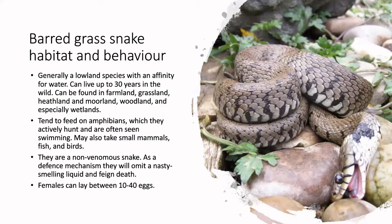And they tend to like water because they're amphibian specialists. So they tend to feed on frogs and newts, but they will take things like fish, and as they're bigger and older, small mammals, birds as well, if they can get hold of them. In fact, most reptiles will eat anything they can just get their mouth around. That tends to be the only criteria, but they do have preferences.